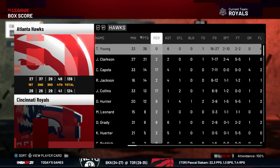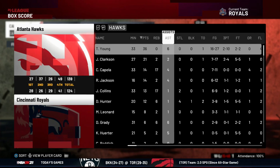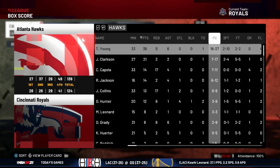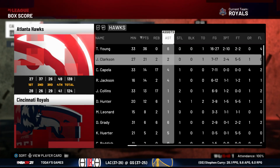So Trae Young out there was simply cooking us today. Trae Young had 36 points and 6 assists out there on the floor, going 16 for 27 from the field, but at least we held him to 2 for 10 from the 3-point line, though he still basically got what he wanted. Jordan Clarkson also had a pretty solid day himself. He had 21 points with a couple of rebounds and assists as well, going 7 for 17 from the floor.